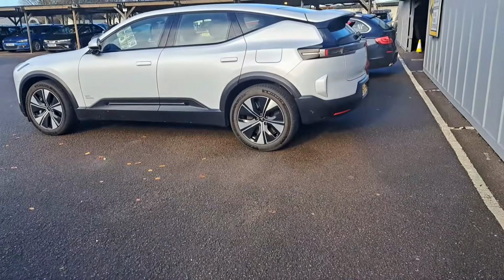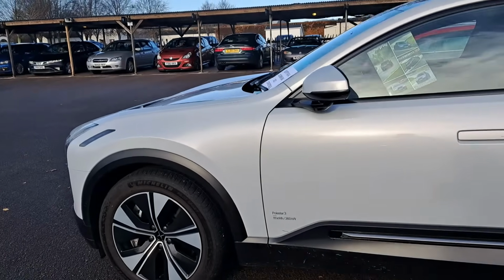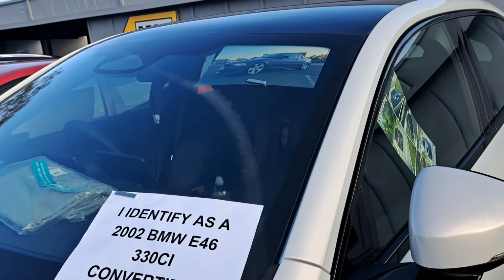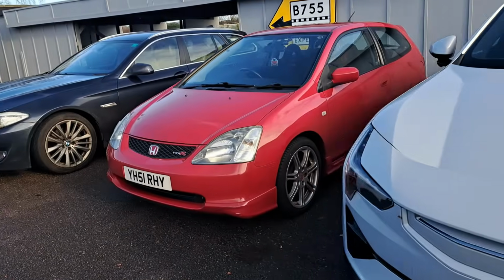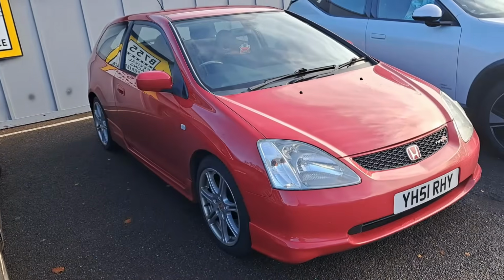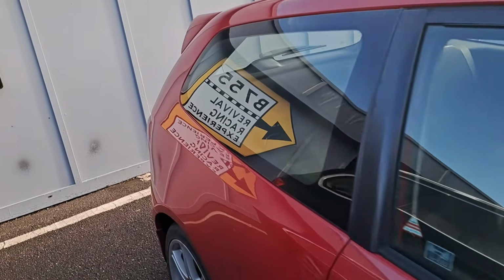This brand new Polestar, the Polestar 3, is identifying as a 2002 BMW E46 330ci convertible. I wonder what's happened if it didn't make it. So a nice EP3 Type R, 2001 to 2 registration. I'd like to try one of the Civics of this generation. I don't necessarily need to be Type R. It can be a normal one. That's fine.